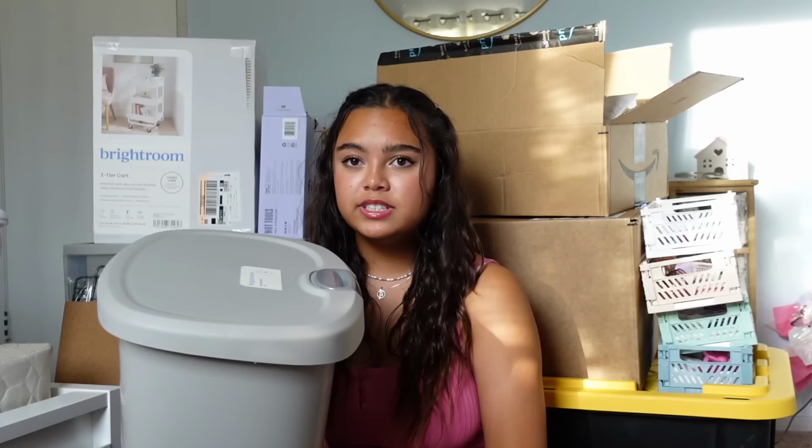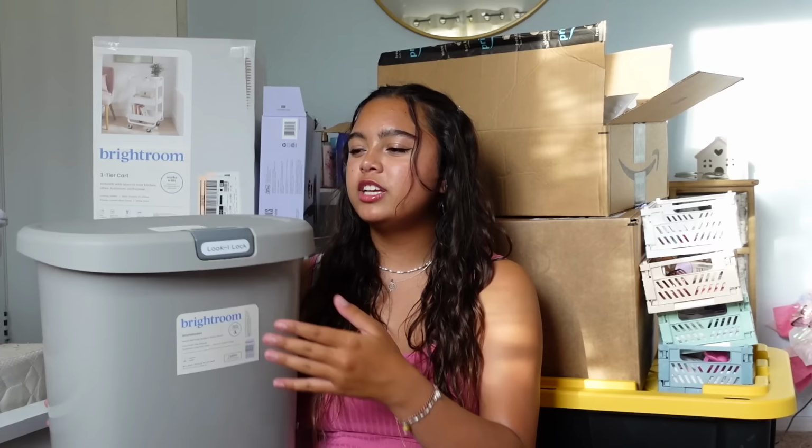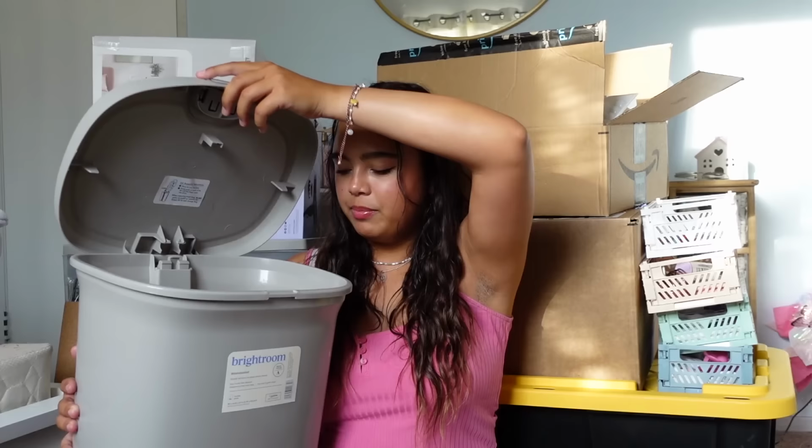Ooh, the first thing I have is a little trash can from Target. I think she's a good size because it's not a mini trash can, but it's also not gigantic. It's also a locking trash can, which I don't know why I would need my trash can to lock, but the lid does lock and it has a little pedal, so you can push it up to open it.